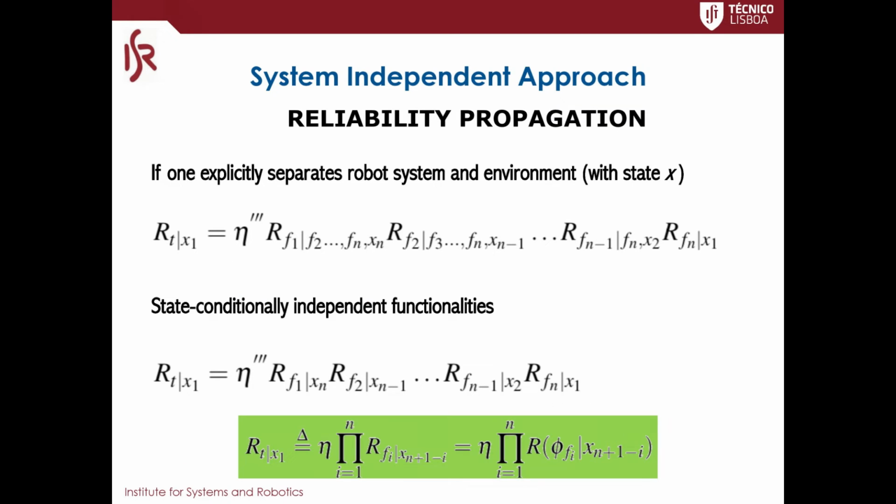However, there's a catch, which, not being straightforward, is a possibility. If we explicitly separate the robot system and the environment, which we didn't do yet, we can say that there's the robot system controller, I should say, because part of the robot system can be part of the environment. We can have the state of the system conditioning our reliability of the task. So it's the reliability given that I am in state, say, x1. So this would result in the conditional reliabilities of f1 given x1, f2 given f1 and x2, and so on and so forth, until fn given f1 through fn minus 1 and xn. That is the state where I was when I had applied all the functionalities before.